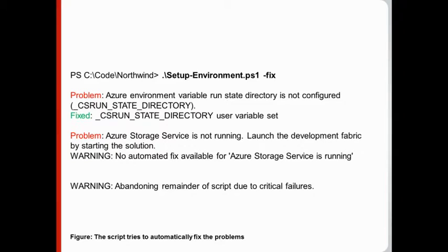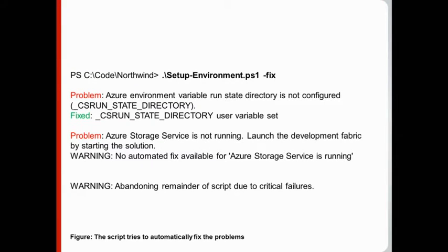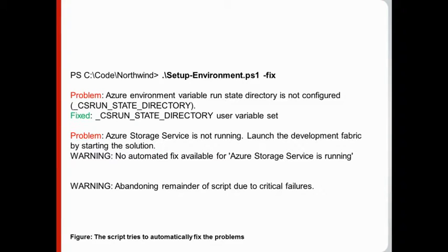Install what it can do, set up what it can, and the things that cannot be done automatically, or it's going to cost too much to put this in the script, then they can open up a Word doc or do whatever. But that's kind of where you want to get to.